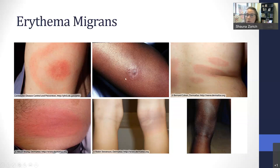This individual, it looks smaller. This might be kind of the start of the rash, and then it's going to expand over the next few days. Here you can see that there's kind of this inner lightening inside, but you don't really see that target spot. So the main point here is that it's not always going to look like this. If a rash doesn't look like this, that doesn't mean that it's not erythema migrans. It can look different in different people, and it can also be more difficult to identify in individuals that have darker skin. So that's important to keep in mind about erythema migrans.